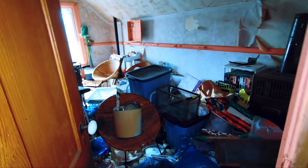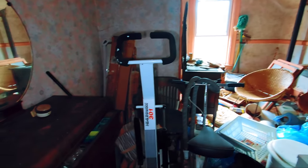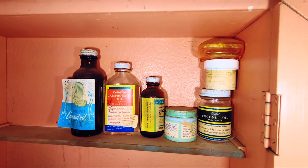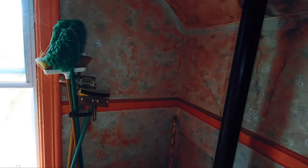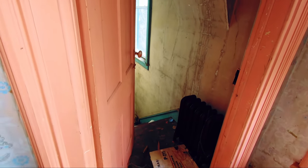This is a bathroom. This is a big bathroom. Holy cow. Oh, and that goes up into the attic. Another fish tank. There's some old stuff in here. Oh, and there's the stairs I saw that were covered with newspapers. So we're staying here where we are.